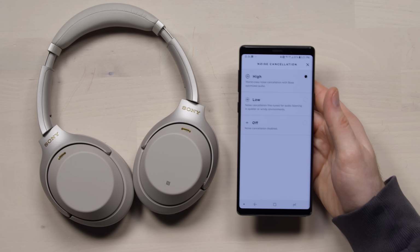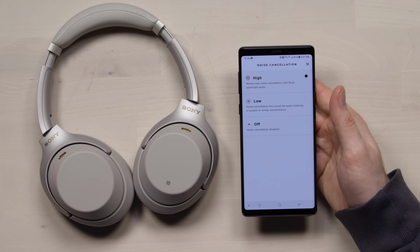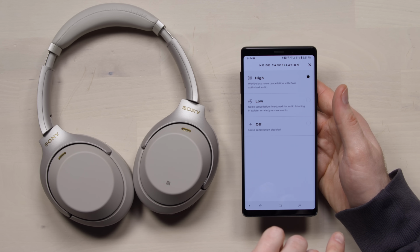Fast. They said 2.7 million. You hold it, and the cool thing that it does when you're talking to Assistant is it lets you hear your own voice. So the microphones on the outside are picking up your voice. There's a few different settings here for noise cancellation. It's in the high mode right now. I can't hear anything right now while I'm talking to you.